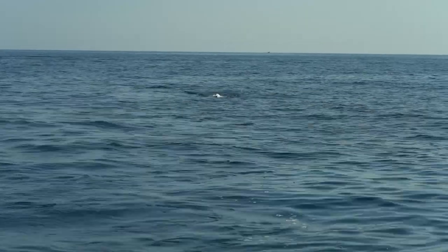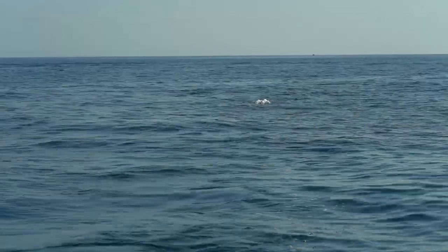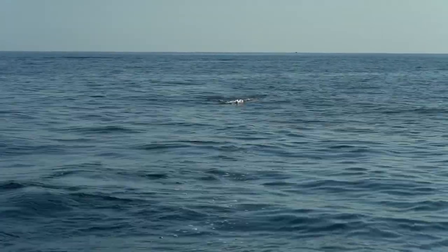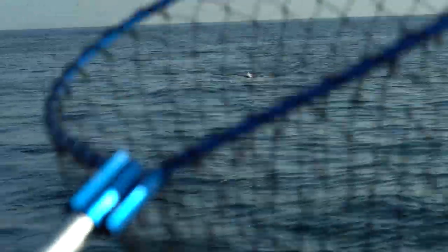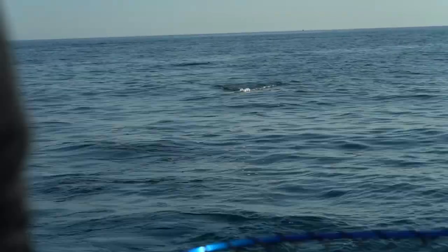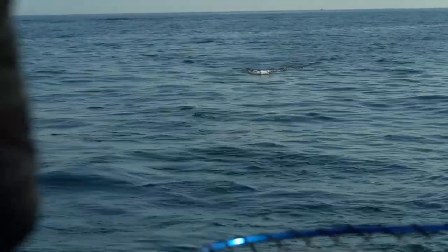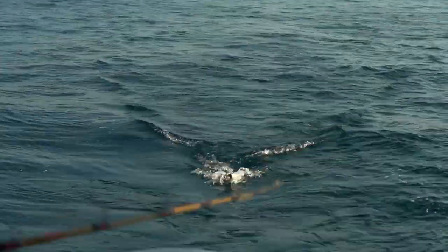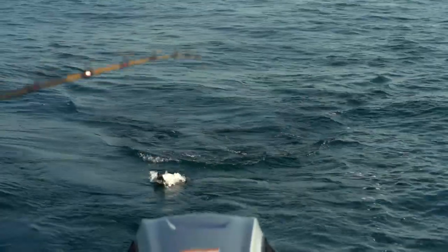There he is. Can we get lucky? I'll be ready if we can. He's got his head up, which is awesome. I bring him right to my net. Gotcha. Stay low here. Oh, shoot.